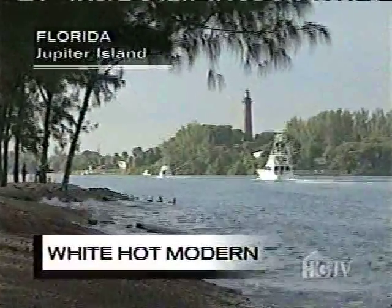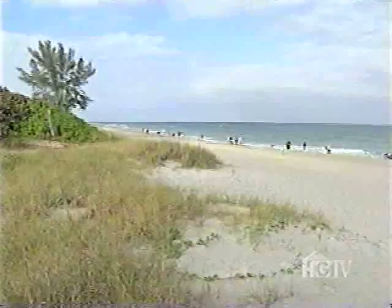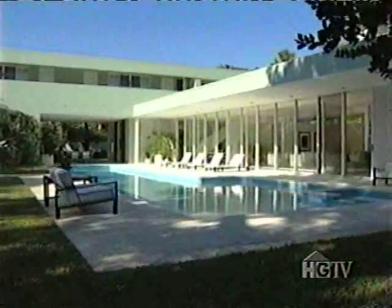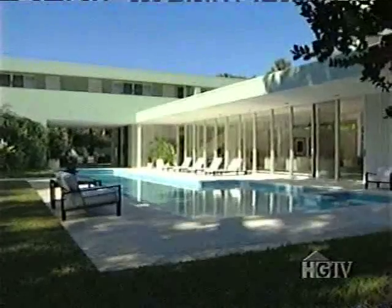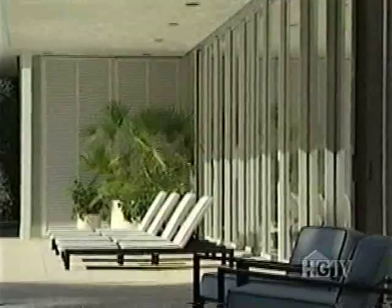On Jupiter Island, off the Florida coast, architect Scott Hughes has designed a vacation home as white-hot as these sandy beaches. For Scott, the modern spaces are a place to unwind from his busy life in Washington, D.C. The inspiration was a desire for my wife and I to have a place where friends could come down, gather for a weekend, and try and take advantage of the natural climate of South Florida.